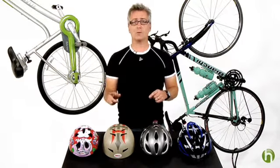You know, the most important part of a bicycle is the engine. That's you. And you need to protect yourself, so you have to wear a helmet when you ride. No exceptions. Must wear a helmet. Helmets come in a lot of different styles, and the prices range from anywhere from $25 to more than $200.